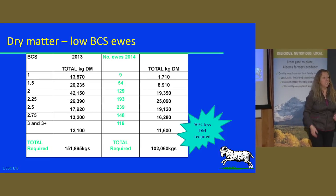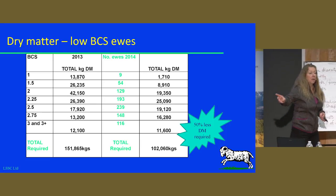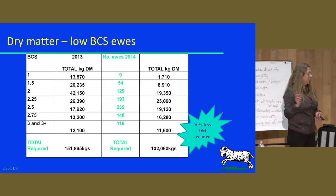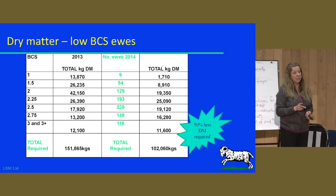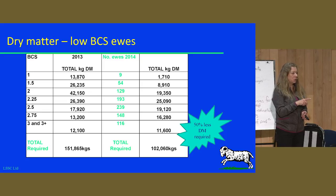And then you can put it in a spreadsheet and say, the skinny year, I needed 150,000 kilos of dry matter over 110 days to stand a chance of getting that flock back where it needed to be. The following year, when they were not so skinny, it was 100,000 kilos of dry matter. Now, the implications for what you can do with lambs and what you can't do with lambs, and whether or not you can sustain it, is massive.